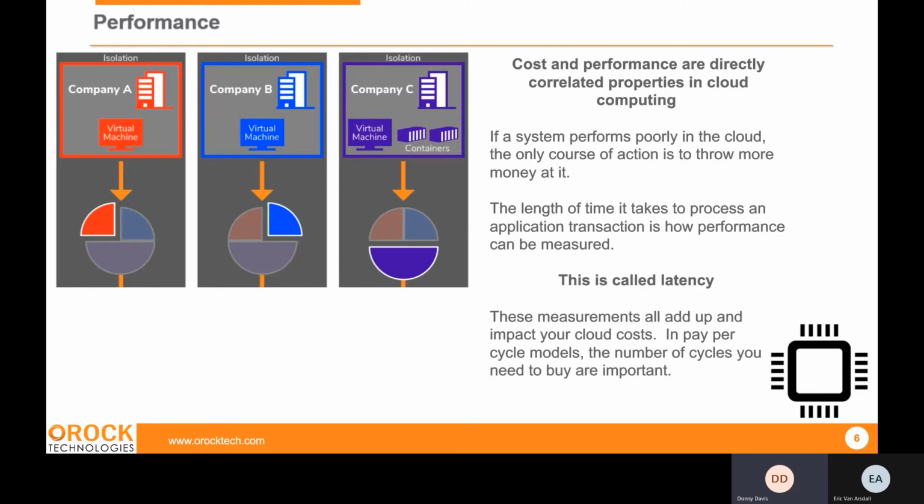And your application's performance is called latency. So when I make a request, how long does it take for your app to process it and then give me a response back? That metric is called latency. And it's something that you should be deeply concerned with because latency adds up to how much cost you're going to have overall from your cloud provider, whether it be a CSP or whether that be on premise. It could be, you know, the number of hardware boxes you need to buy, or it could be the number of cloud instances you need to buy. But performance is a very important metric in measuring how much cloud computing is going to cost you.